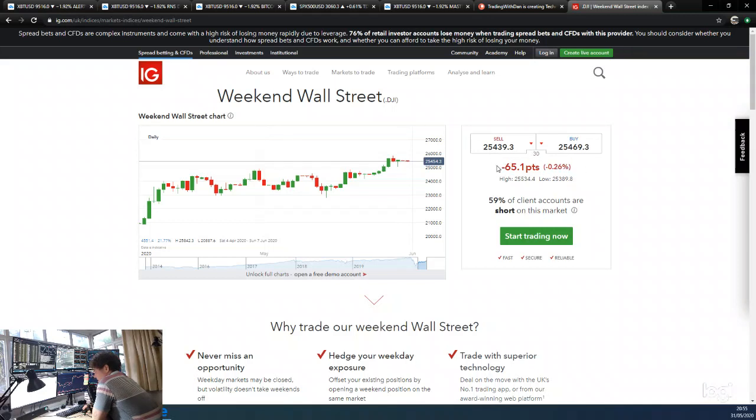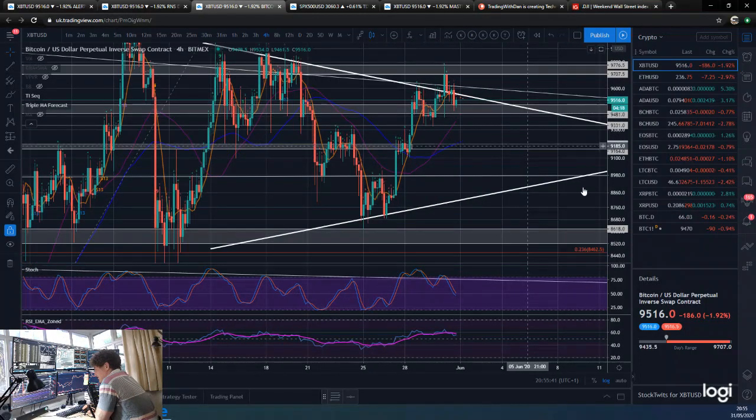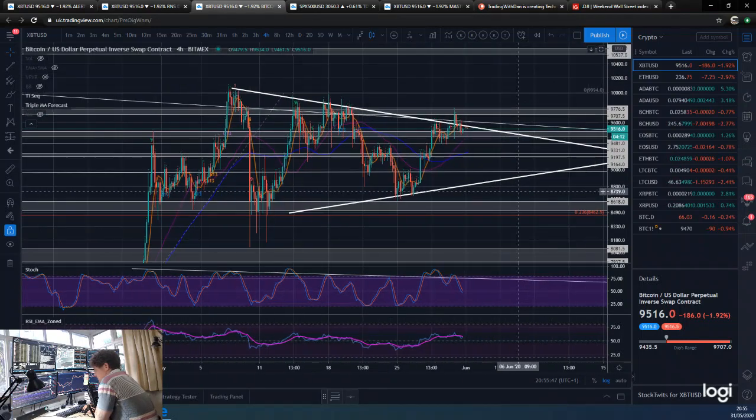I mean, it's hard to really gauge too much on this other than maybe short-term Bitcoin price action over the weekend. But when the futures actually start trading, which they will do this evening, then we get direction from the actual futures rather than this weekend Wall Street, which I don't actually know how IG calculates, in all fairness. Maybe that's something I should look into. But yeah, that's it really. There's not too much to say. Not a lot has happened since this morning.